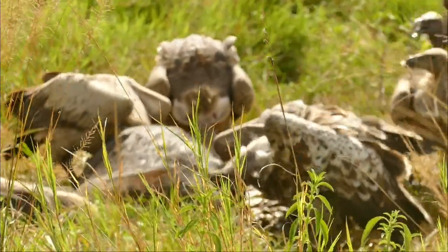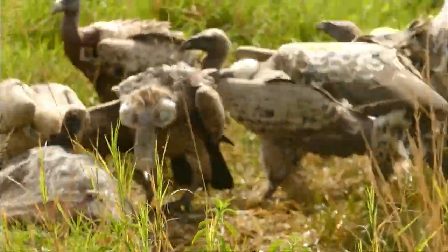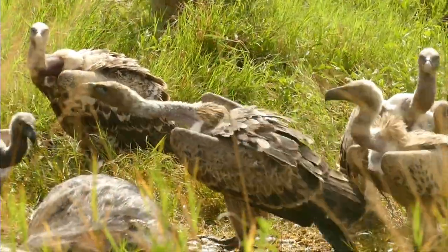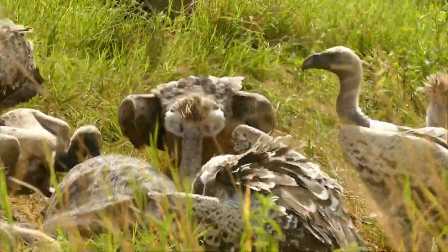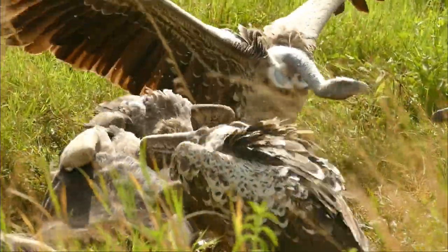Vultures are the most efficient scavenging birds, which play a highly important ecological role through the rapid consumption of animal carcasses. They do safely dispose of dead animals and help in preventing the spread of different diseases.